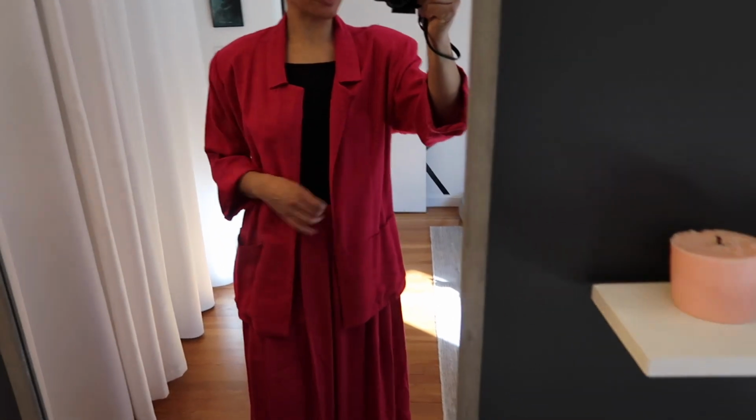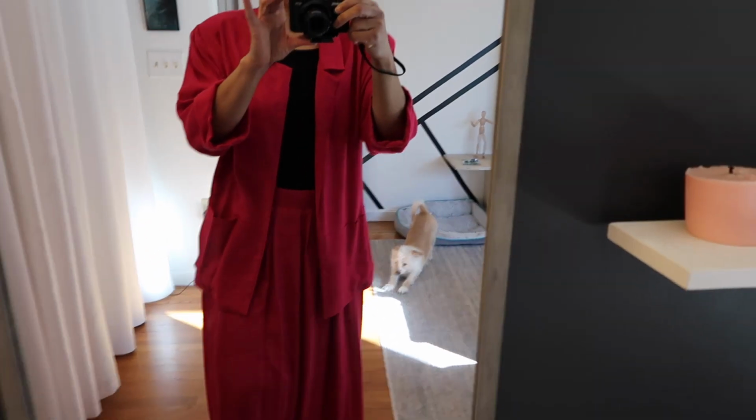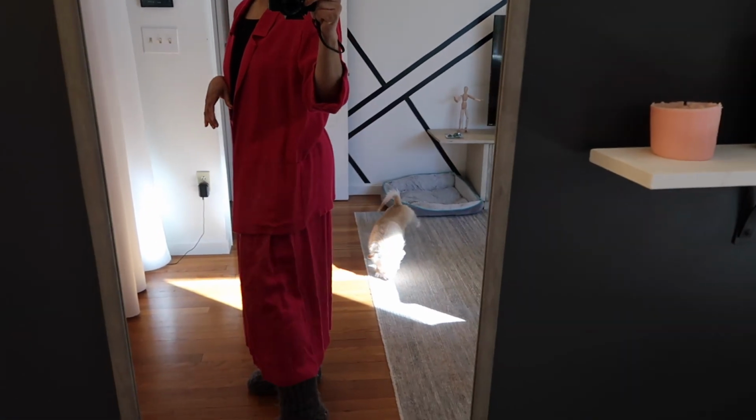I have this suit from the Goodwill. I'm gonna give this suit a nice makeover right now. It has these giant Miami Vice shoulder pads in. Those definitely have to go. And I'll just show you what it looks like. It's fuchsia, nice hot pink. It's a nice color, just definitely an old school style.